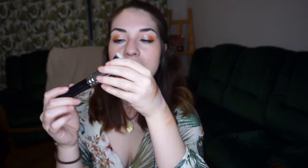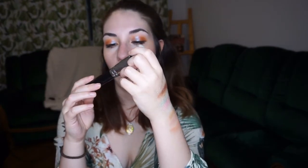This brush, this is the Zoeva 104 Buffer. This has converted me. I used to be a Philistine that would never use foundation brushes. I used a couple. I used a no brand one, I used a Wet n Wild one. I did not like the finish. It looked cakey, awful, streaky, and I figured, maybe it's my skin type. Maybe I'm such a dry bitch that it doesn't work on me, or maybe it's the foundations that I'm using. So I gave up on foundation brushes for a while.